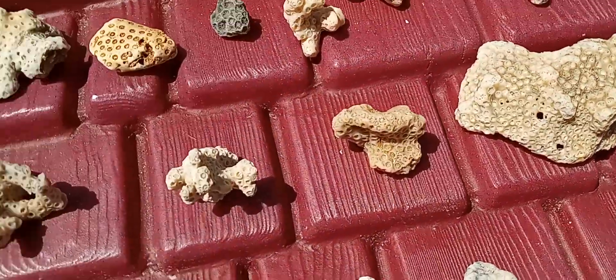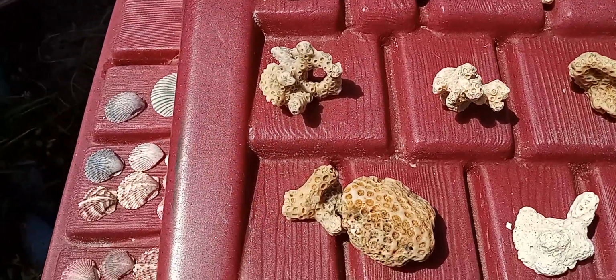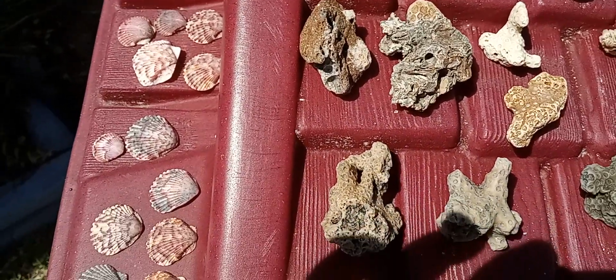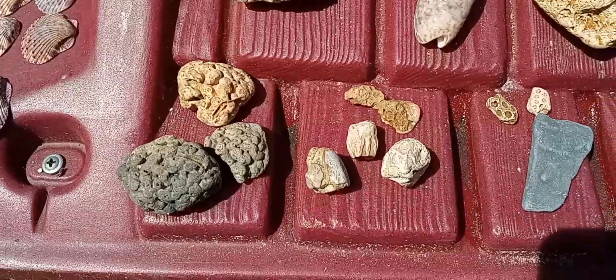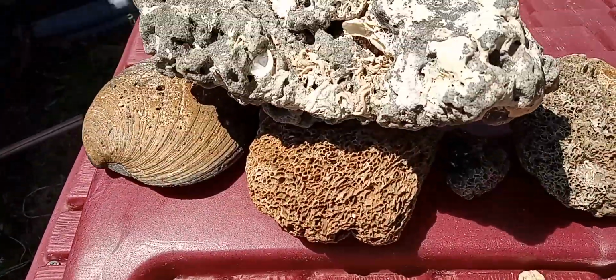Yeah, folks, this is a really good weekend. Really good weekend. I got all the grandbabies playing inside. I got lucky. I walked a lot of miles to get it though. And I'm gonna walk a whole lot more.